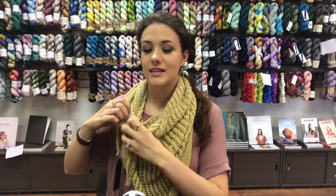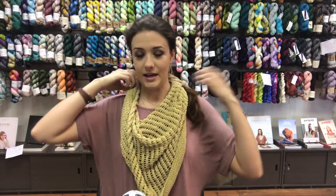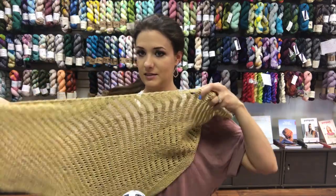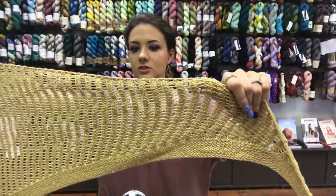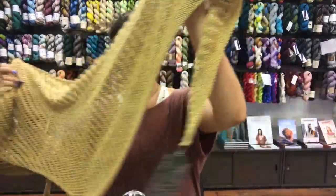Okay, so that's one finished object. This is my second finished object I'm wearing here. This is the Saint Laurent wrap. It's a free pattern on Ravelry by Espace Tricot. And I also modified this. So you can see here, this is just a very basic lace pattern.